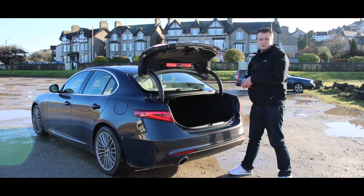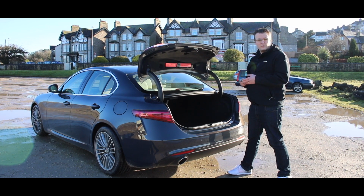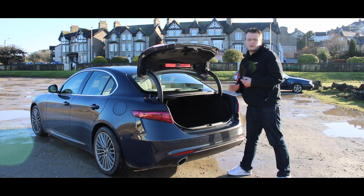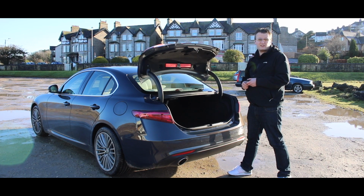The boot size on this as well is 480 litre capacity, which, believe it or not, is on a par with the C-Class and the BMW 3 Series. Under the floor, you'll see a tow eye cover, and that's it. But that's because this car is fitted with run-flat tyres.